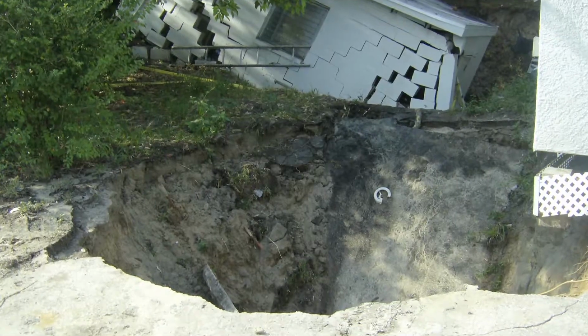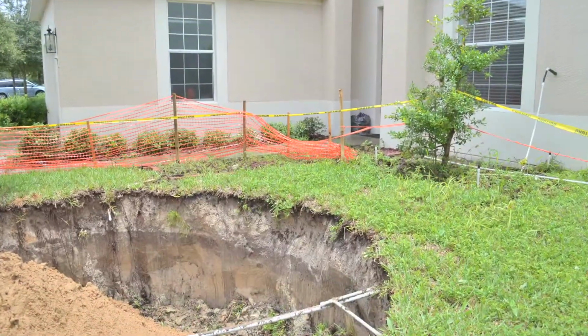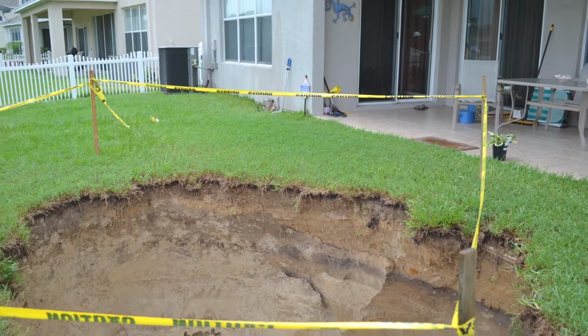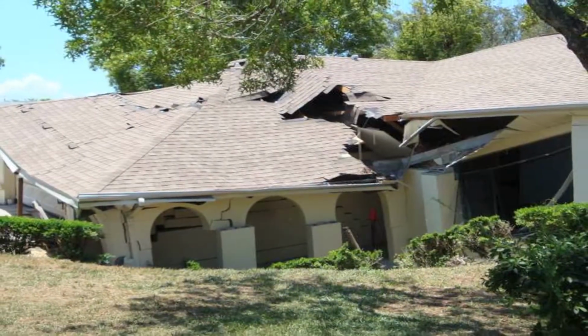There are thousands of sinkholes throughout the state of Florida, many of which directly affect a large number of residential, commercial, and industrial properties. Some are bigger or cause more damage than others.